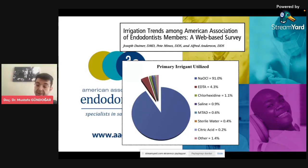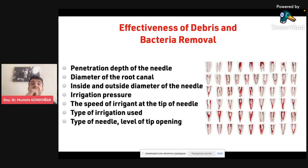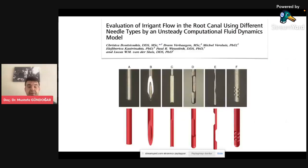bioceramic root canal sealers. What about the factors determining the irrigation effectiveness? We can classify them into three segments: mechanical, chemical, and debris and bacteria removal. Of course, the effectiveness of debris and bacteria removal is very important for us. We should be careful about the penetration depth of the needle, the diameter of the root canal, the inside and outside diameter of the needle, irrigant pressure, the speed of irrigant at the tip of the needle, the type of irrigant used, the type of needle, and the level of tip opening.